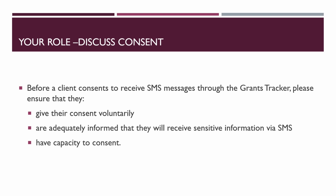There may be situations where it will not be appropriate for the client to receive SMS messages from Legal Aid New South Wales or to use the grants tracker. For example, if the client is experiencing domestic violence and does not want their partner to see they have applied for aid and the client's partner has access to their mobile phone.